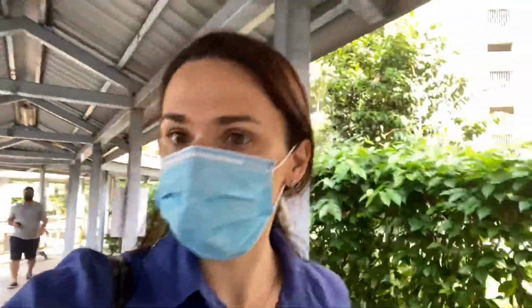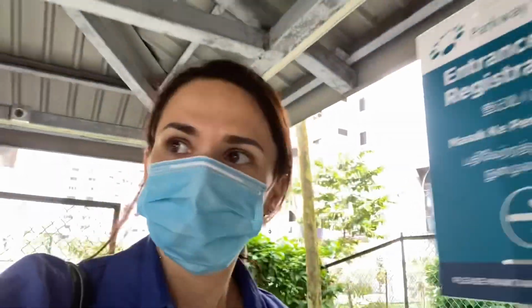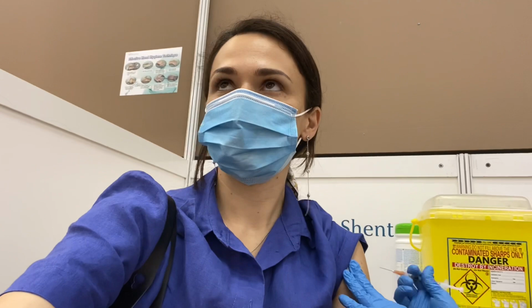Hi guys, I just came to get my first jab. I'm going to be getting the Pfizer vaccine. I'm super excited. I really hope that it will give us some more opportunities, maybe to travel. Maybe the more people get vaccinated, the more countries will open up. So I'm looking forward to it. My husband already got both because he's going to be 40 this year. I was allowed to film. Okay, relax.